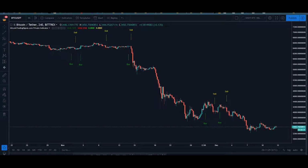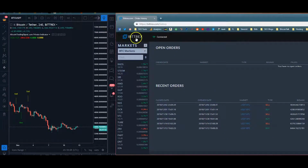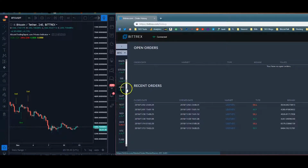Now before I get into how much better this is than just buying and holding, first let me bring in my Bittrex account so you can see I'm making these trades as soon as these indicators were given. Let me bring in another tab, one second. Alright, as you can see I'm on Bittrex, and I'm looking at my recent order page.